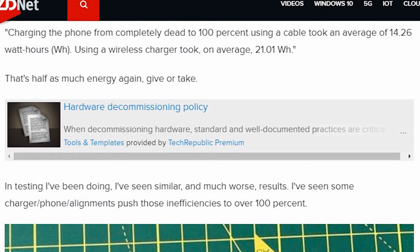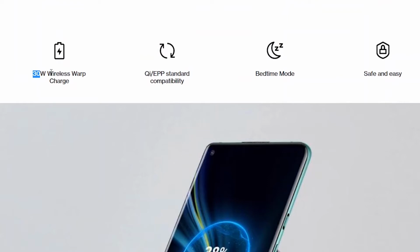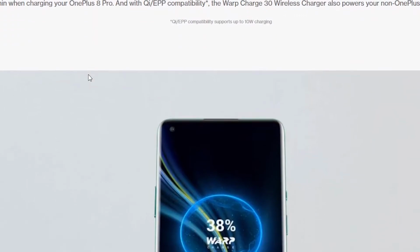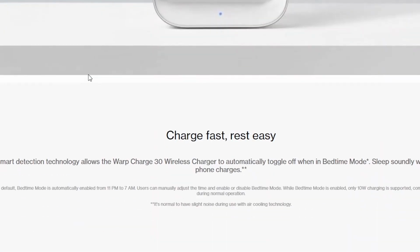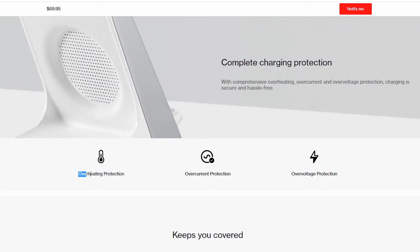Another thing you have to think about is that these are phones, not laptops or electric cars, where the power output needs to be much higher to make it more practical and efficient. Another big downside with having inefficient chargers is that the heat output will increase the faster you go. In a OnePlus Warp wireless charger, it's pushing 30 watts into your device, which is a lot of power. Just for reference, those little Apple wall bricks charge your phone at 5 watts, so this tech is pumping 6 times the amount of power into your phone.